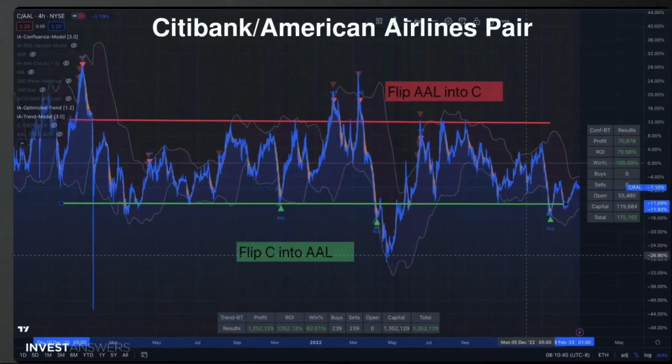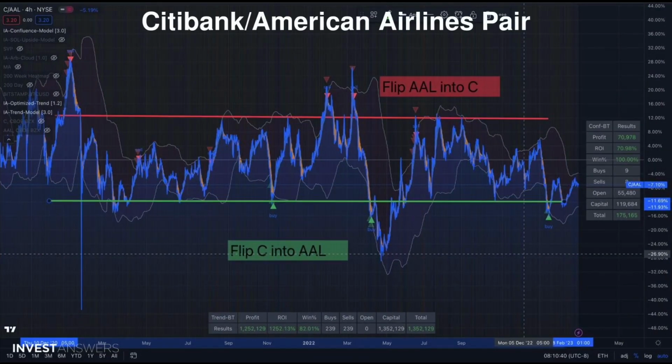So I'm going to dig into one of them and show you how you can do it yourself. Here is a pair that are correlated. This is Citibank and American Airlines. I drew the little chart. You can see it's going back the last year or two. I drew a little green line of when you flip Citibank into American Airlines and a red line across the top of when you flip American Airlines back into Citibank. And it literally works like clockwork.